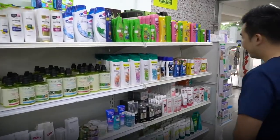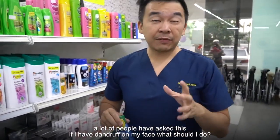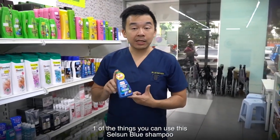Come, talk about rambut. Right, so a lot of people have asked us, if I have dandruff on my face, what should I do? What kind of cleanser should I use if you have fungal acne? One of the things you can use is this, Selsun Blue Shampoo.